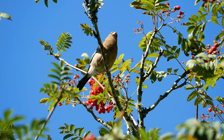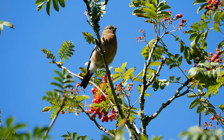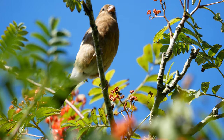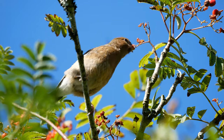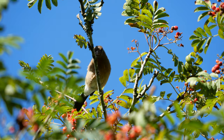Once the blackbirds have prepared the way, the much smaller bullfinches can take their share. Their beaks are too small to tackle the whole berry. But as each fruit is torn off by the blackbirds, it leaves behind a blob of pulp. It's this that the bullfinch has come to harvest. It's easily swallowed by a bird of this size.